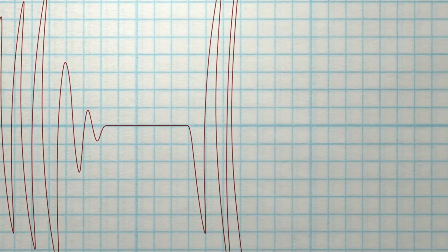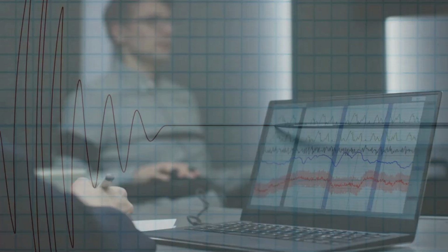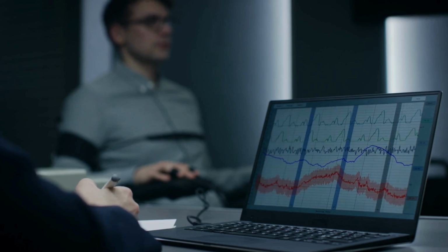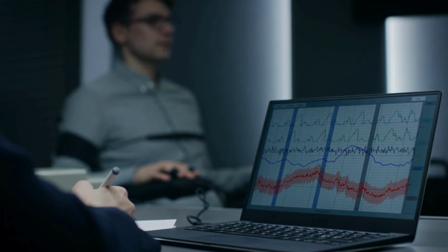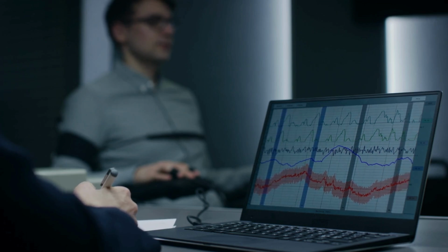While polygraphs are widely known, their accuracy and reliability are still a matter of debate, as some people can control their physiological responses or may experience stress unrelated to lying. Nonetheless, polygraphs remain a popular tool in certain investigative contexts, providing insights into human behavior that are as intriguing as they are controversial. Sundials, the ancient timekeepers.